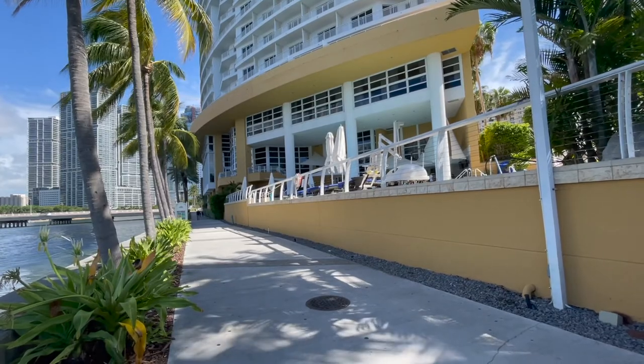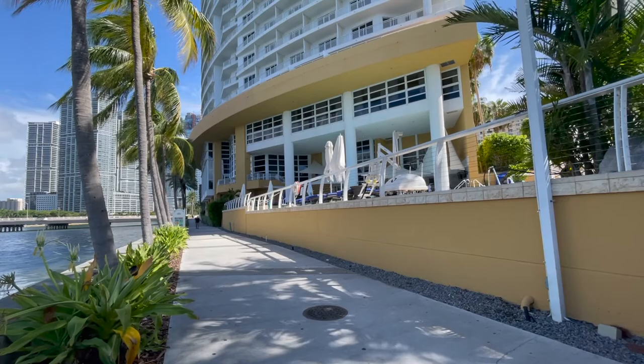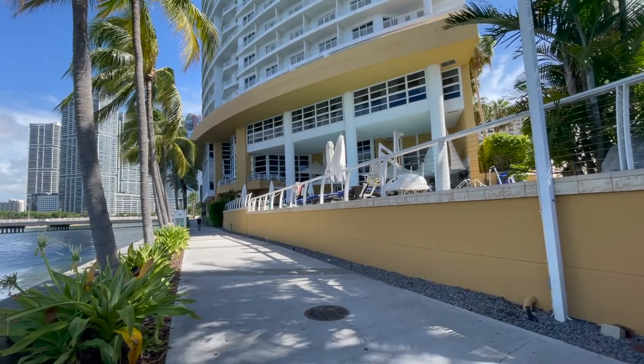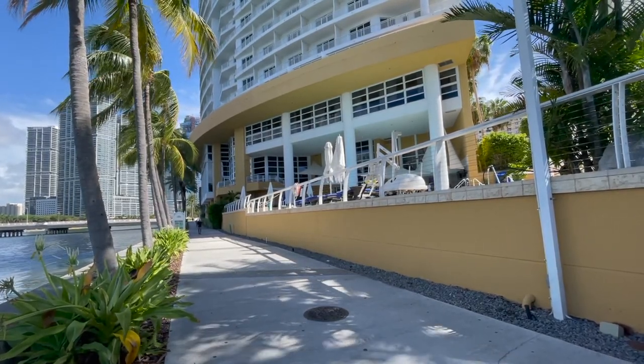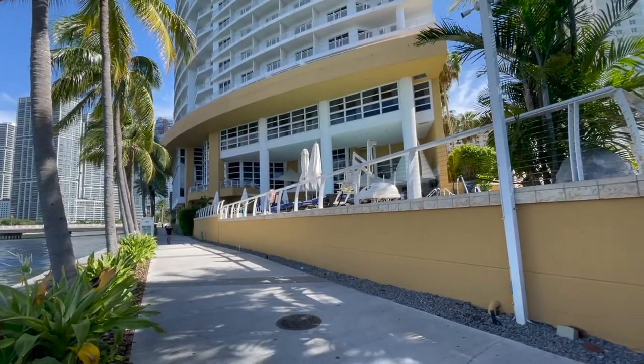If you don't live around the area, I wouldn't recommend coming here because there's not parking, but if you are visiting or if you live in the area, it's a really nice spot to check out. You often can see a lot of wildlife like dolphins, sharks, manatees, tons of fish, so definitely a place to check out.